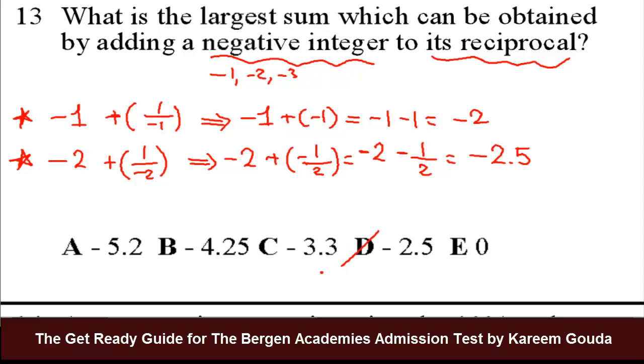This is the largest number that I have. Now, there's a little trick here. The question says, what is the largest sum? Remember, when you have negative numbers, the largest one of them is the one closest to 0. So negative 2.5 is actually bigger than negative 3.3, and is bigger than negative 4.25, and is bigger than negative 5.2. So negative 5.2 is actually the smallest answer, and D would be the biggest answer in a negative number.